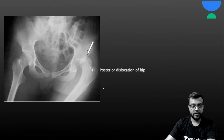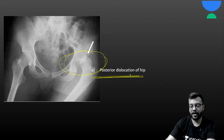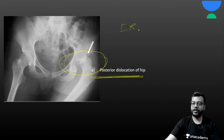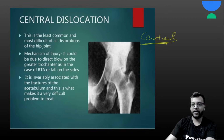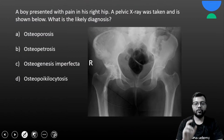Okay, this is your posterior hip dislocation, the most common type of hip dislocation. And what will the posture be in this? It will be internally rotated and adducted. Okay, internally rotated and adducted, very important. So this is your posterior dislocation of the hip. And another one, which is the rarest, is the central dislocation of the hip, in which there is also fracture of the acetabulum. Okay, so next question.